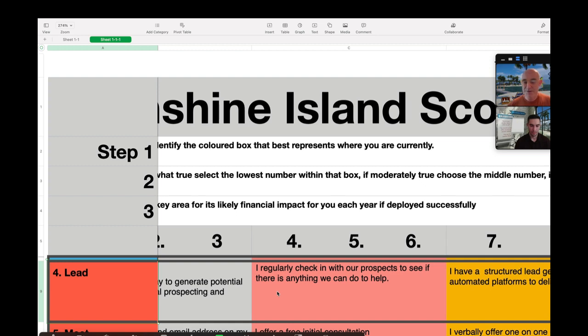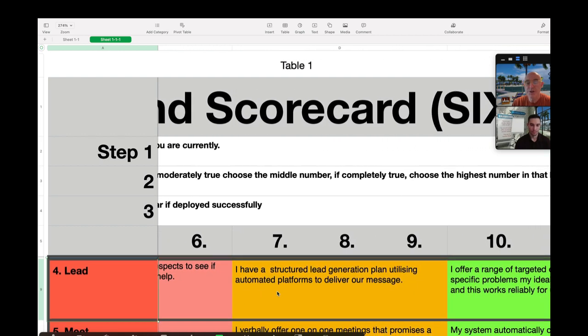It's an interesting approach. And the guy even said, I haven't been let down yet either. So maybe we should add it to our marketing toolbox. But anyway, that's at the bottom. Next one: I regularly check in with our prospects to see if there is anything we can do to help. So, being a little bit more proactive. And then orange: I have a structured lead generation plan utilizing automated platforms to deliver our message.